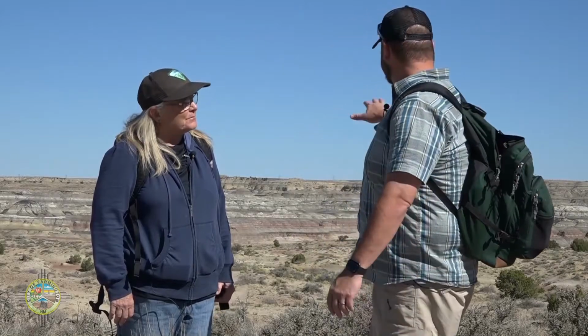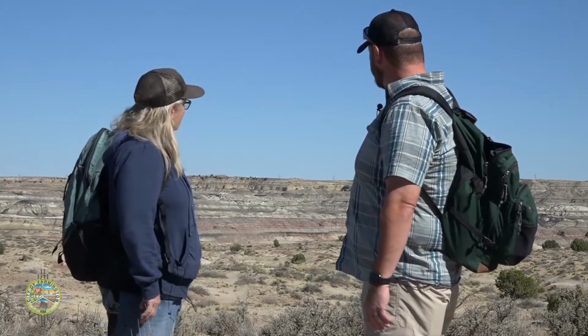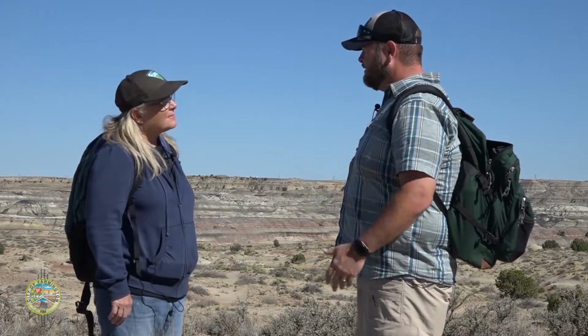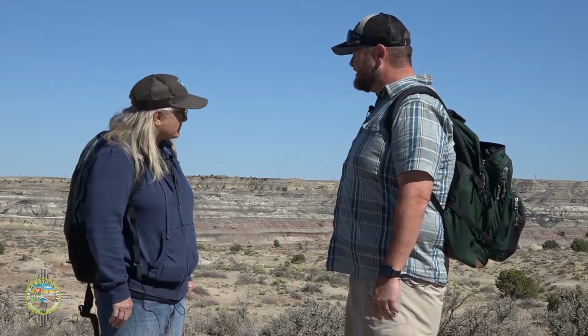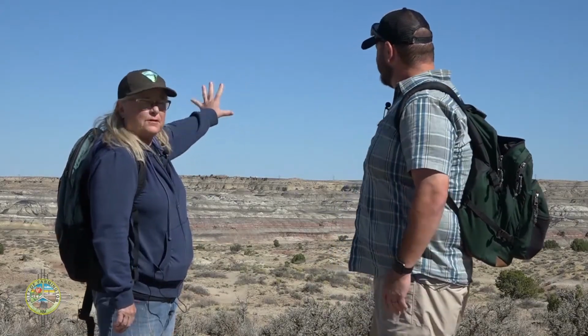Sherry, we stopped just a short way from the parking lot here just to kind of get this scene as you look at the different layers that are exposed in this area. But you told me this is actually part of a river delta. Yes. Tell us a little bit about the delta and the life that was going on here, and has the landscape changed very much since that time? Yes, the formations and the beds you see out here all represent this big delta system that had meandering streams, ponds, really a good environment to support life.